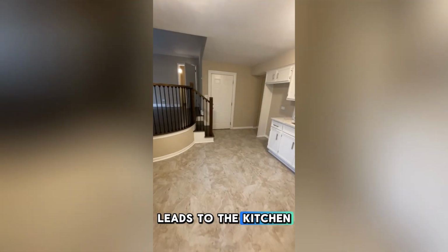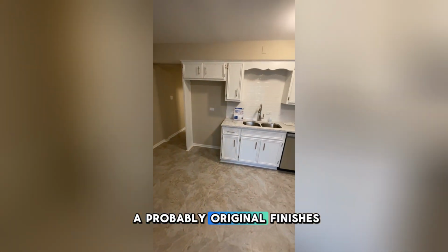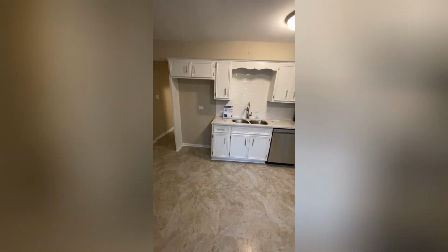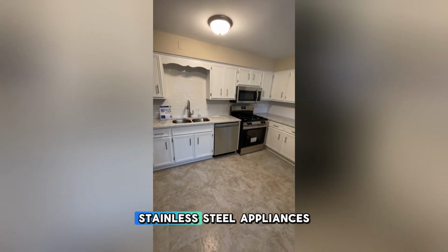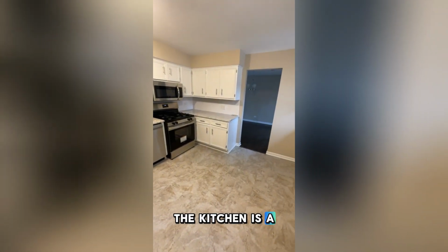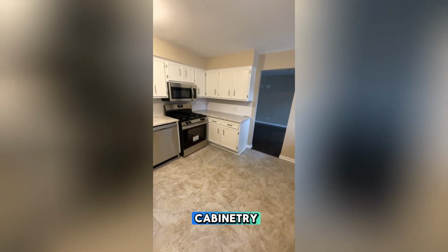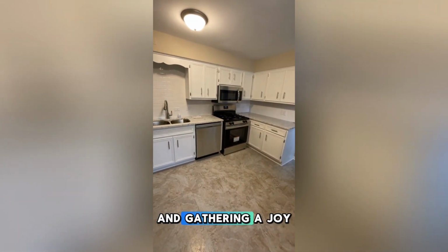Leads us to the kitchen. Nice cabinets, look like probably original finishes. Stainless steel appliances. The kitchen is a true standout with modern cabinetry, stainless steel appliances, and stylish finishes that make cooking and gathering a joy.